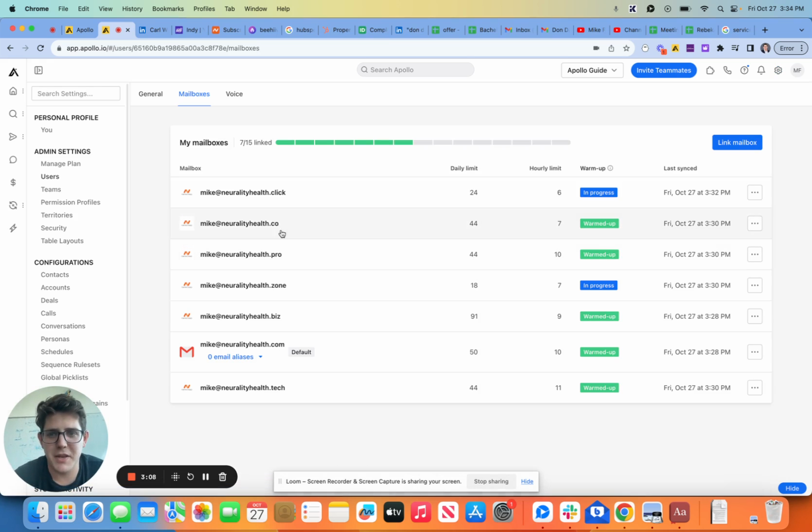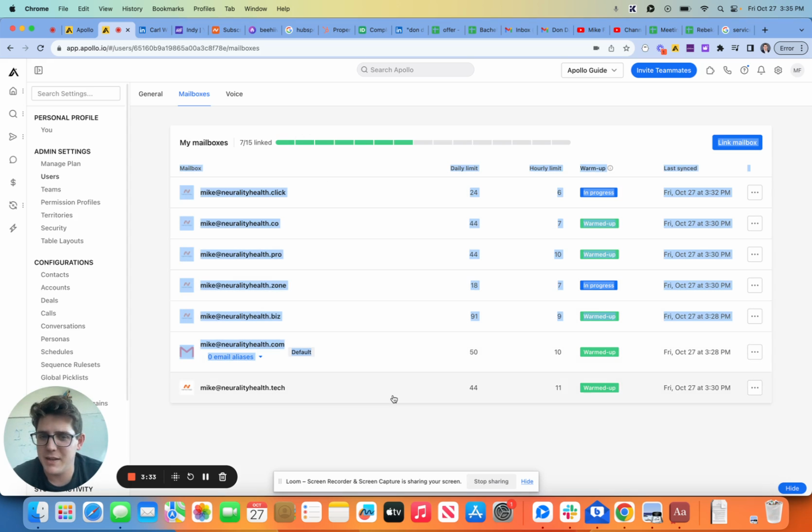You guys can see here, right, I have different domains for all of these: Click, Co, Pro, Zone, Biz, Tech, and then the .com I actually used for zero outbound, because that's the company's main domain. So the point here is, guys, we've moved from 5 total seats on the enterprise plan to 15. We've moved from 2 total seats on the pro plan up to 5. So Apollo all of a sudden has kind of inserted itself back into the game of email warming.